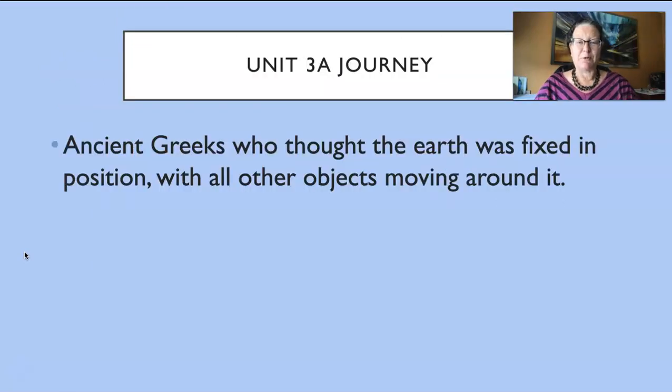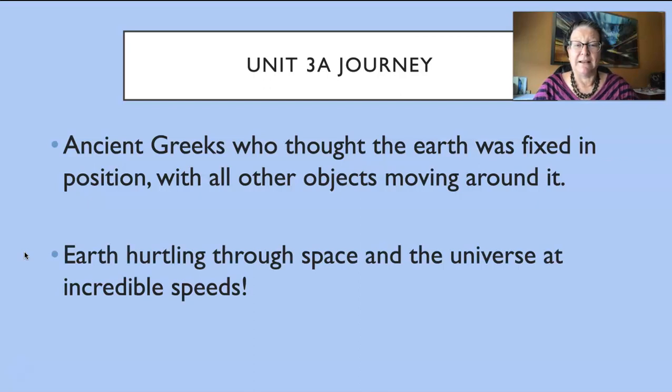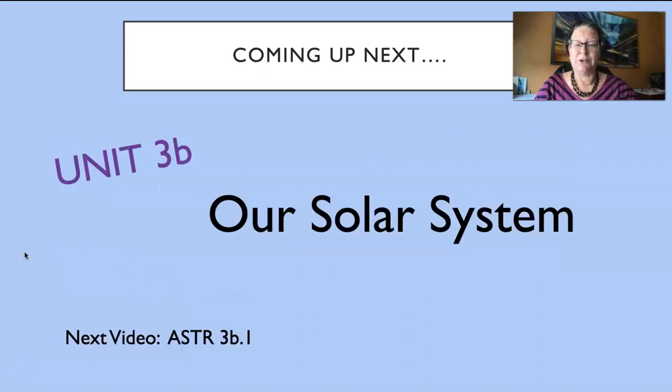So I just want to summarize this journey that we've taken during Unit 3A, which started with the ancient Greeks who thought the Earth was fixed, non-moving, and everything moved around it. And we found out, in fact, that not only are we rotating and revolving, but we're hurtling through space and the universe at incredible speeds. Coming up next is Unit 3B, a focus on our solar system.